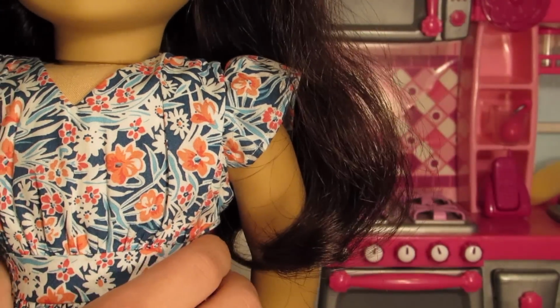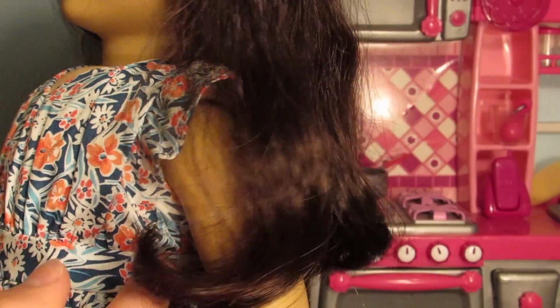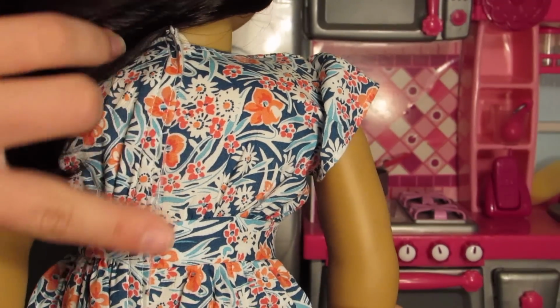They're like a salmon pink. And it's really cute. So the sleeves are also pleated, so they're kind of puffy, which I think is adorable. And then as you can see, it just velcros here in the back.